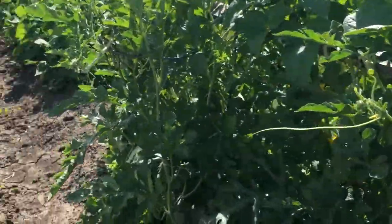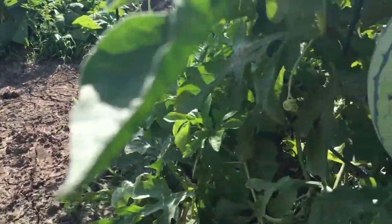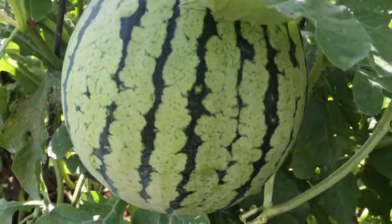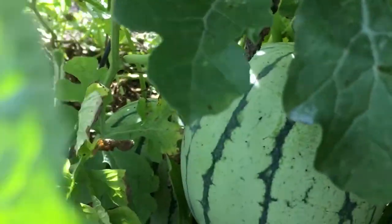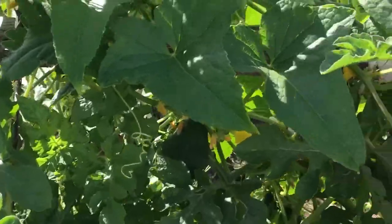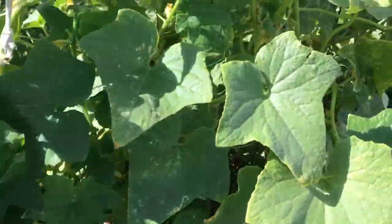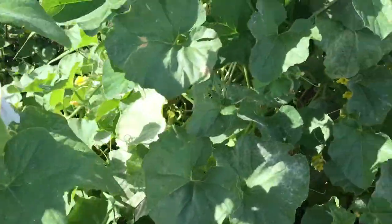The watermelons are doing fantastic, and watermelons don't ripen until July or August. These are personal size watermelons. These are heirloom watermelons. I have 5 very good size watermelons in here. My grandson's already wanting to pick them, but I told him he had to wait a little bit longer until they ripen. So here's what the cucumbers are looking like. Now let's look at the cantaloupes.